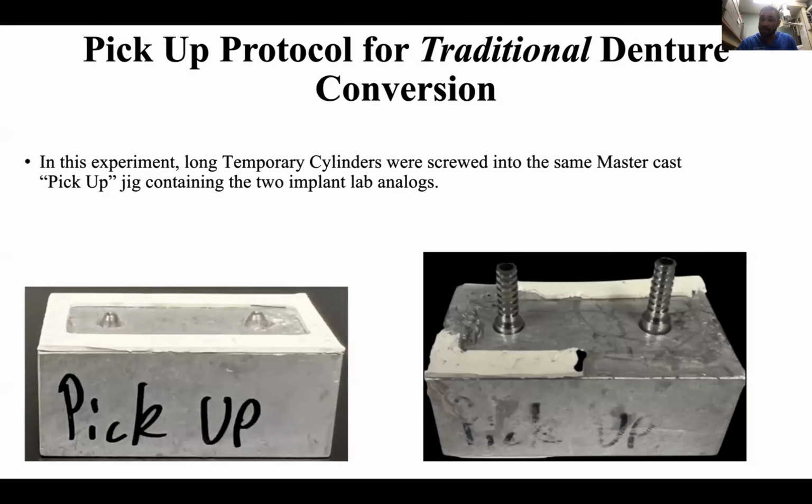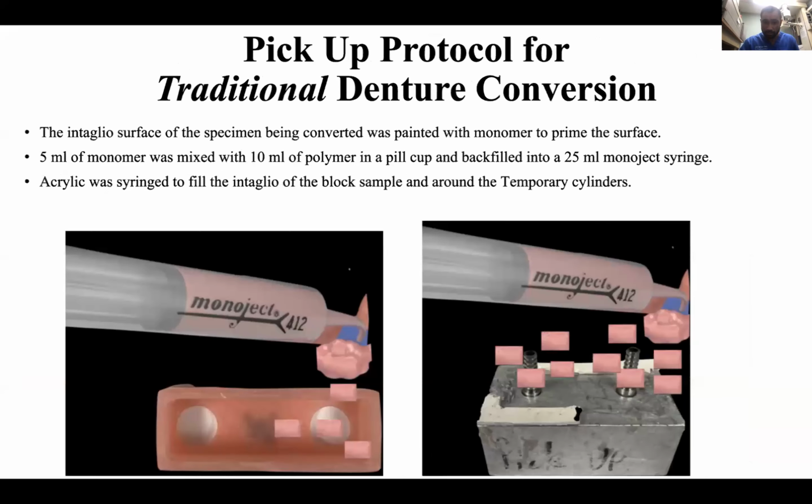So now it's time to make my 90 samples for the traditional conversion, so I can break them and see which one's stronger, smart denture or traditional. Just like everyone here who's done the conversion knows, you have your multi-unit abutments. In this case, it's a block with lab analogs. I screw in the long temporary cylinders, I inject around, and my sample is in this slide now. My sample has the 8 millimeter bored out screw access holes. Otherwise, you can't see the denture because the temporary cylinder is so long. You can't see it without mutilating the denture and drilling those holes in it.